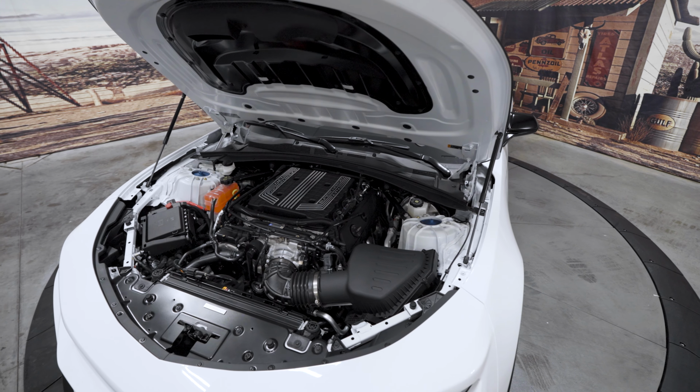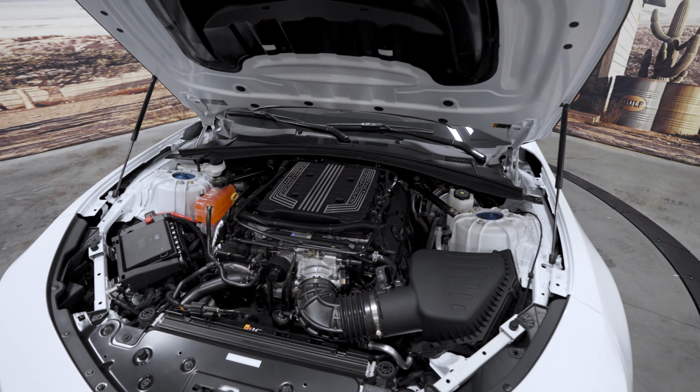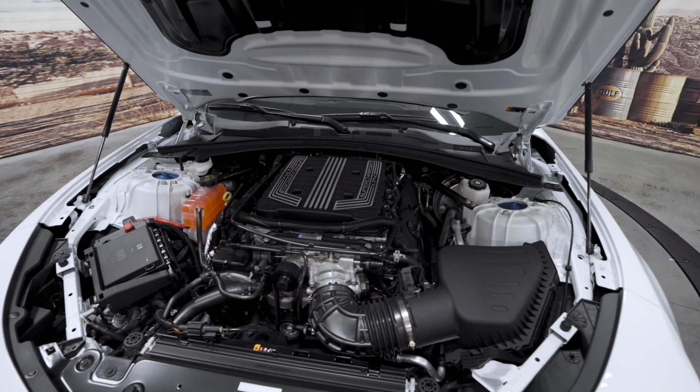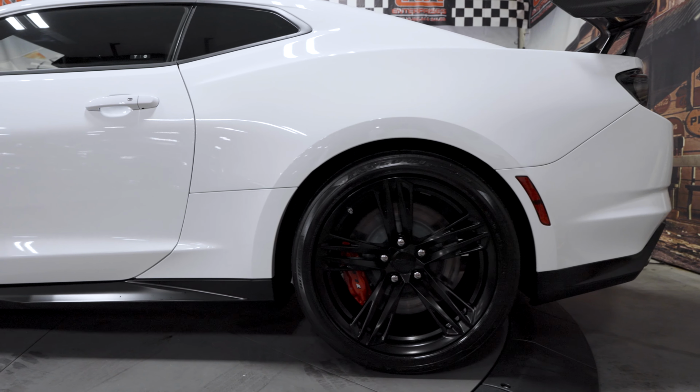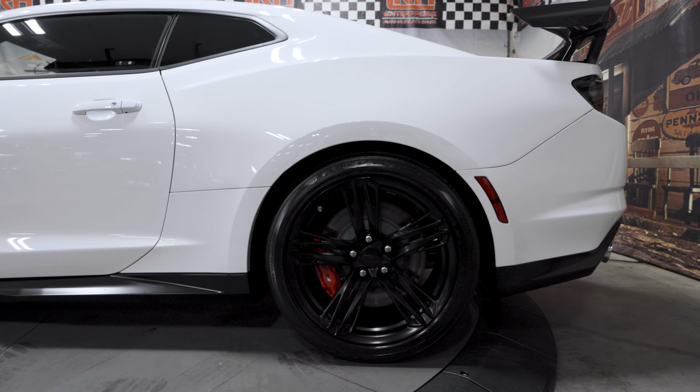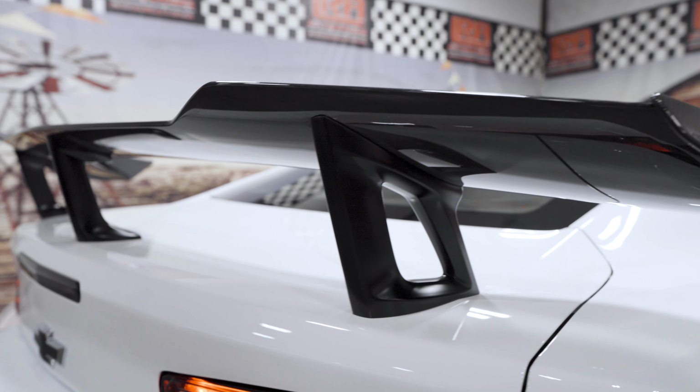The supercharged 6.2-liter LT4 V8 was factory rated at 650 horsepower and 650 pound-feet of torque, and it comes with a factory dual-mode exhaust system. The 19-inch forged alloy wheels are mounted with Goodyear Eagle F1 tires. This car came equipped from the factory with performance suspension. Stopping power is provided by red ZL1-branded Brembo multi-piston calipers over ventilated front and rear discs.